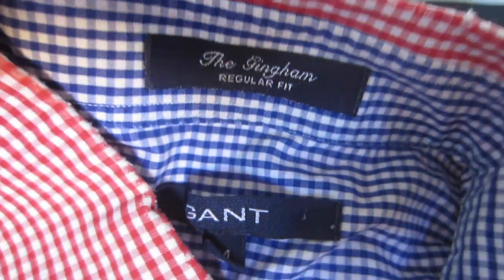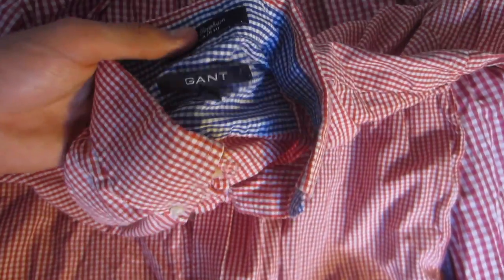This is a regular fit, but really cool shirt. It's got a nice checkered pattern going on and different colors there. So I paid $6.40 for this one. It's a little wrinkly. I don't normally iron my stuff, but if it's this bad, sometimes I might do it just to make it look a lot more presentable in the photos and stuff. I'll have no trouble selling this for about $30.